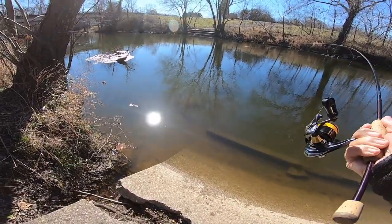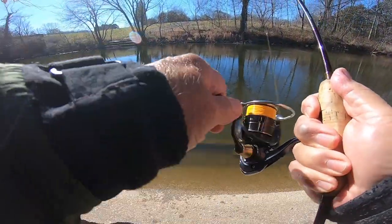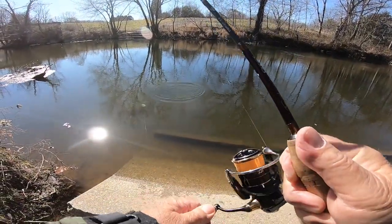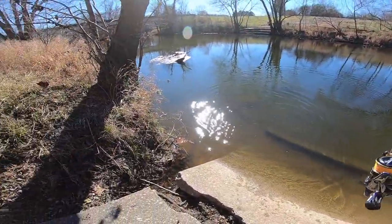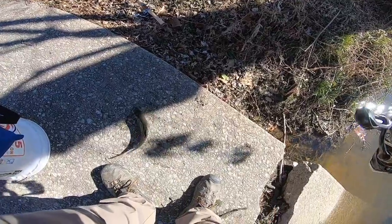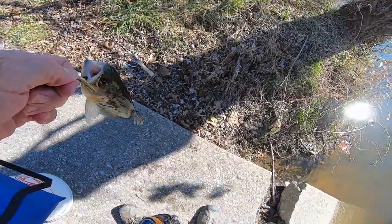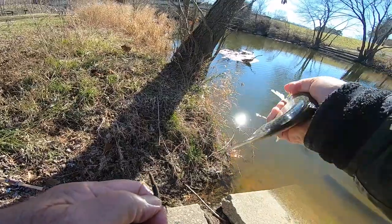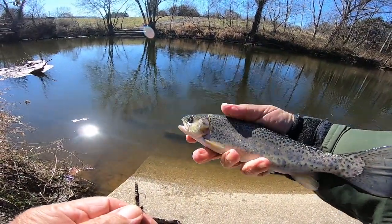That joker. There you come. Come on, get out of there. Another nice stocker, folks. Catching them all day long. Yes, sir. Another pretty stocker. A lot of fun on this gear, folks.